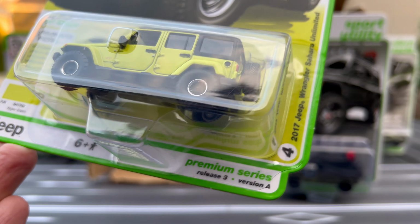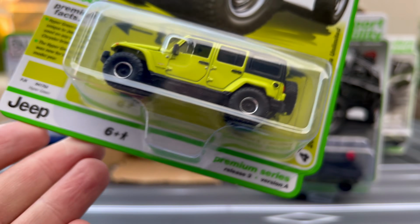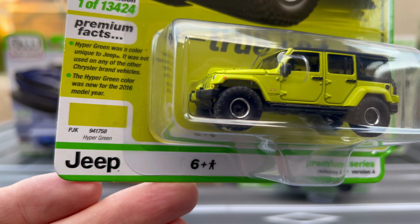So let's look at version A of the 2017 Jeep Wrangler Sahara Unlimited. I'm going to see if they put in 13,000 made. Hyper green is the color here.